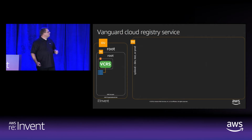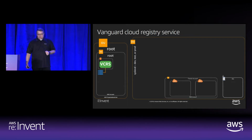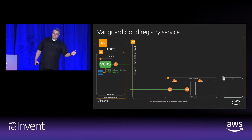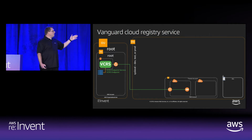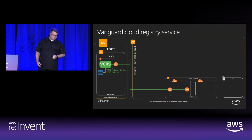Within a sys level, we would have a data center, and we would have a transit account. Within that transit account, the VCRS, when it starts up, would actually drop in a private link back to itself, right? So one of the interesting things about VCRS is if you run it by itself, no one can actually access it. So a lot of what VCRS does is provide connections back to itself so that other things can then make requests of it to add new capabilities.